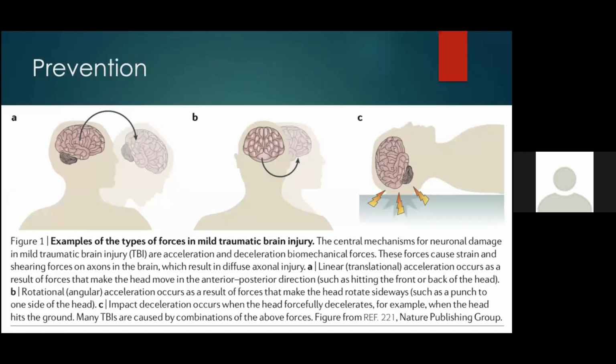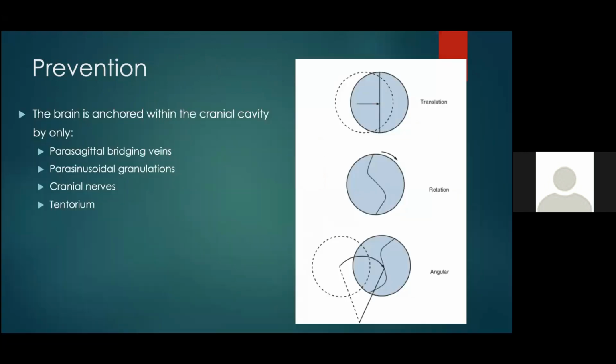So, it's helpful to think about the types of forces that occur in TBI. I like this figure a little better. You think about a linear acceleration versus an angular or rotational acceleration. Rotational is definitely the more devastating of the two. You think about the brain as essentially just floating in CSF within the cranial vault. It does a reasonable job of protecting itself with a linear stop, less so if there's a rotational twisting sort of stop motion of the head. And this has to do with what anchors the brain into place, which really is essentially just the tentorium and the falx and the cranial nerves and the bridging veins.